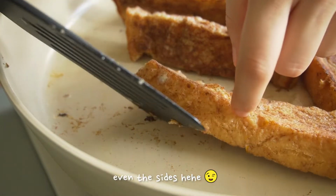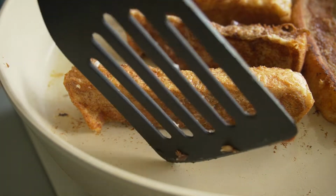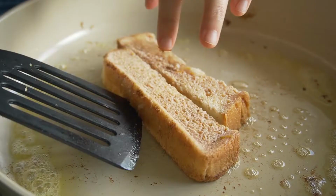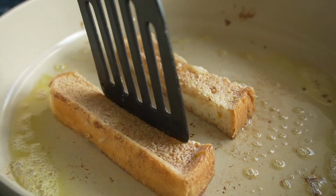This is definitely a totally unnecessary step, but I'm just gonna brown the sides also because my bread's a little soggy. I did have a couple extra pieces of bread that I didn't soak for as long, and you can see that the integrity is just a lot better.